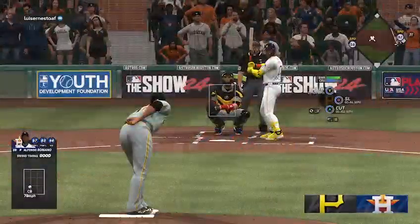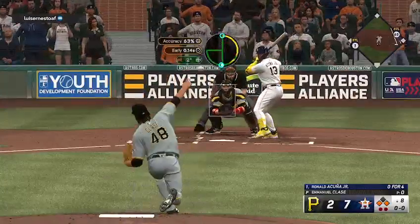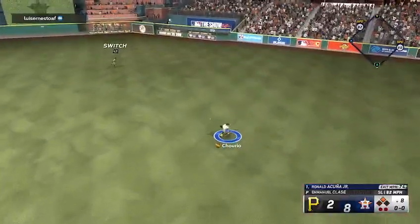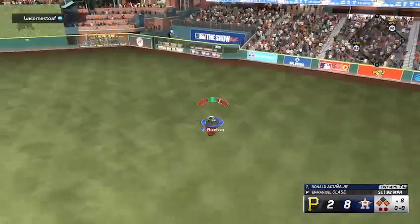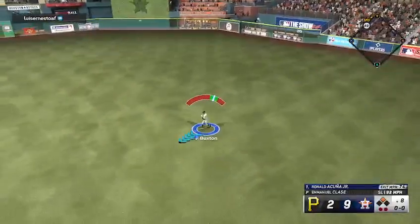Here comes Emmanuel Clase out of the bullpen. And with the big deficit on the scoreboard, here goes the runner. Bounce to the right side. Base hit, and a run comes in. And he gets by him. Coming home. He'll score as well. And they're pulling away up by seven now.